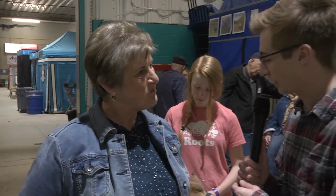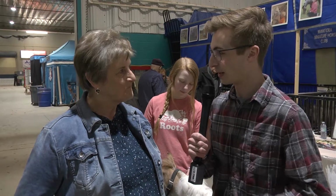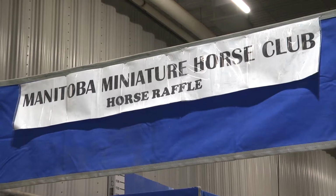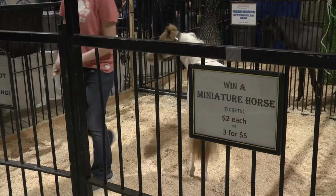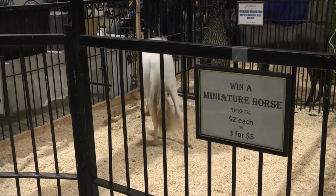Wow, well, what do you know? And you're actually doing a draw to give one of these little guys away, is that correct? We have a fundraiser for our club, and so we are selling tickets, and each year we give a horse away, and the one behind us is the horse who's going to be given away to a new family this year. Because it's clipped, it can't go at the end of the week. We keep it till the warm weather comes, but then the winner is able to take it home.